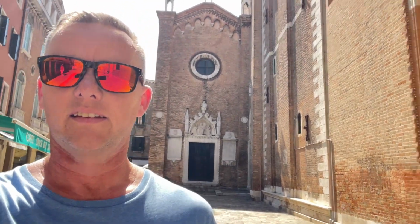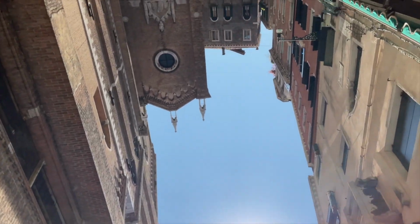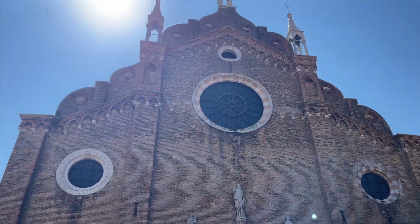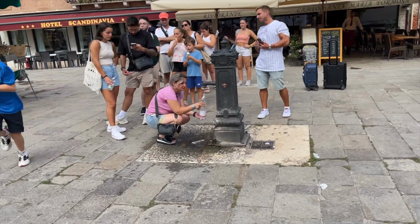This is Basilica di Santa Maria. Now this was a 1300s church. Gothic styled, some beautiful brickwork and some really nice sculptures. The inside is pretty impressive as well. There's a rumour that the water fountain's got healing properties.